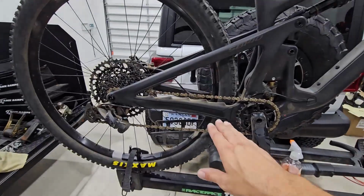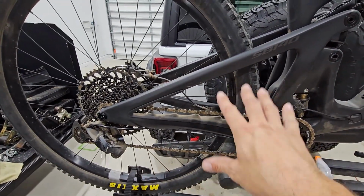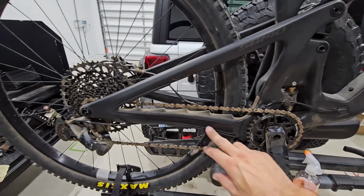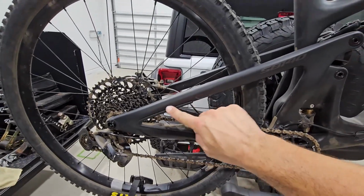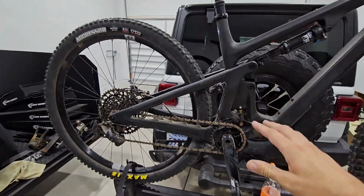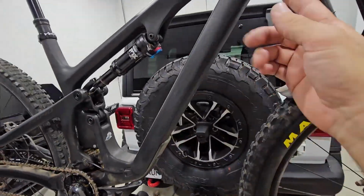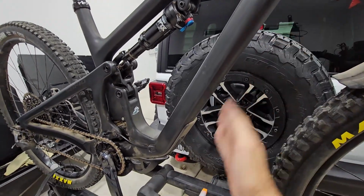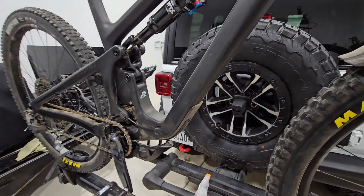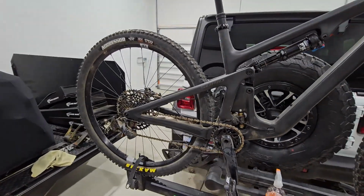You know, this bike has some factory chain protectors on the chain side, so I did have to do a little bit of trimming around here. This one I'll need to do a little trimming around, but for the most part, it's going to work really, really well. Again, I'll probably need to trim the down tube piece for that factory skid plate. But yeah, I'm excited to have a little bit more protection on this thing.